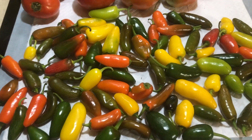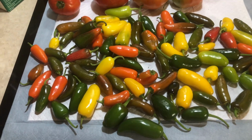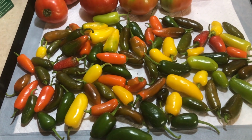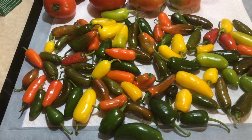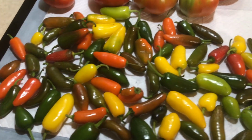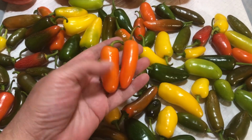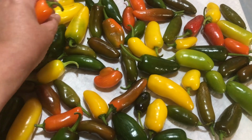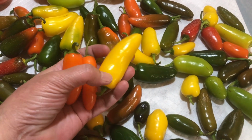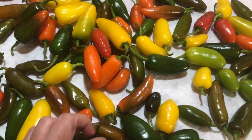Hey y'all, I am knee deep in preservation mode because I'm just daily getting inundated with more fresh fruit from the garden. It's been very productive, not complaining, not one bit. But I'm getting ready to process some of these jalapenos. These are the pumpkin spice jalapenos. These are the lemon spice jalapenos. These are just some regular jalapenos in there.